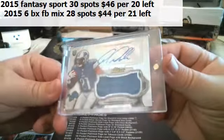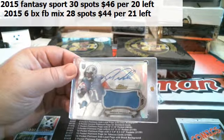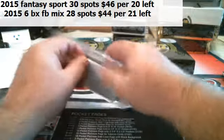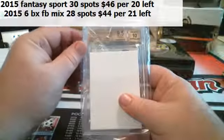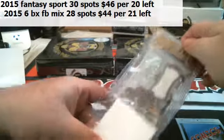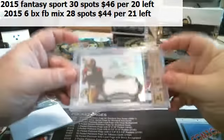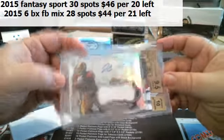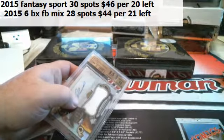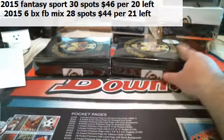Amir Abdullah, RPA from Finest for the Lions. /9/5/10. Jamison Crowder for the Redskins. No, I don't think so, because Emmanuel Sanders was one of the hits. I don't know if there is a rookie hot case.